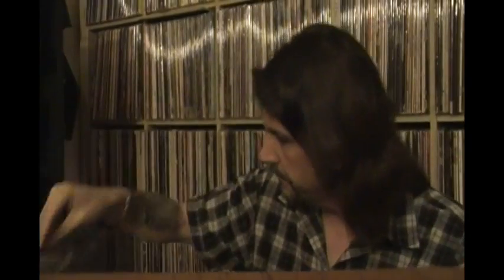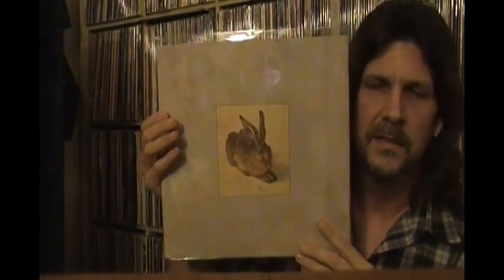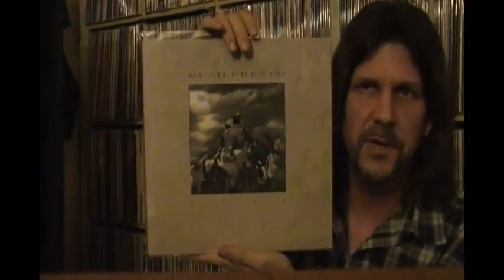And we have Presto. And this was a killer show. I saw the Presto tour at the Oakland Coliseum in Oakland, and Primus opened for this tour. It was either Presto or Roll the Bones, I can't remember. I think it was Presto though. As a matter of fact, this is my tour program for Presto. It's almost the same size as an LP, so it goes in next to my Presto LP.